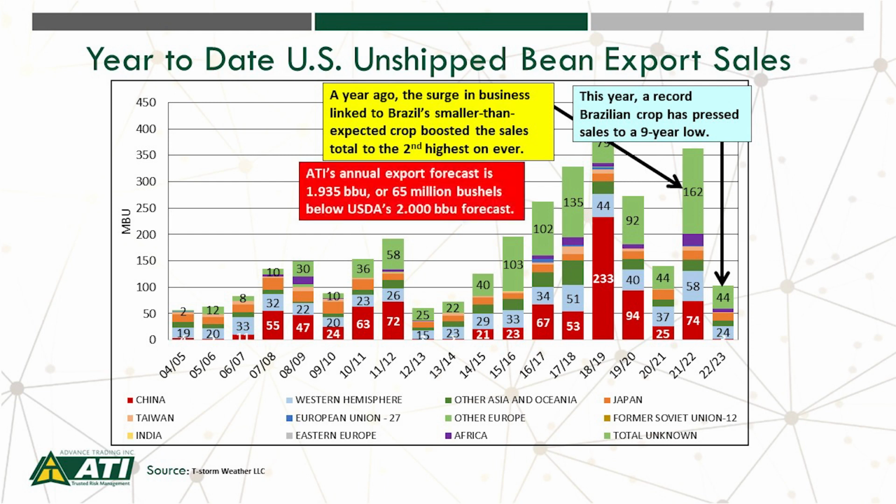And here's the important message. ATI believes the USDA is still too optimistic at 2 billion bushels. In fact, we're at 1.935 billion bushels, or 65 million bushels below the USDA forecast.